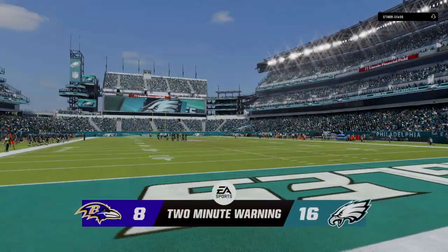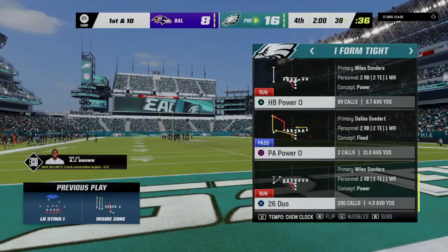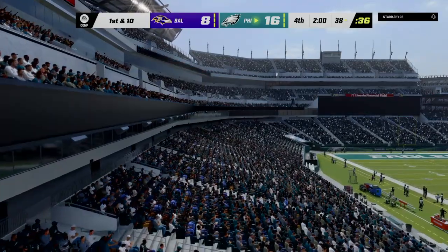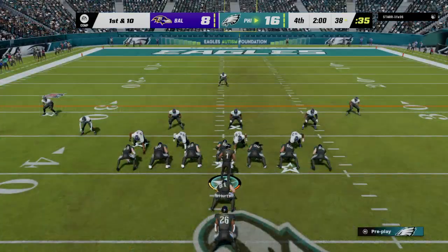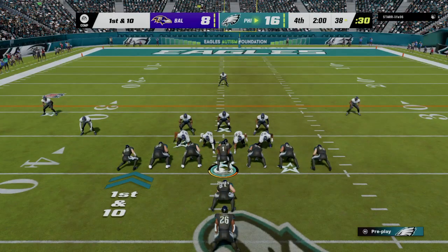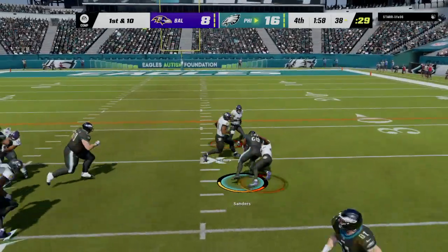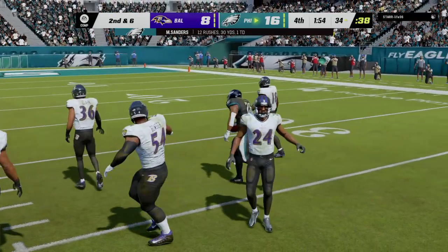Fourth quarter, down to the final 2 minutes, and we've got a one-score game. So it's Eagle football here as we get you reset. They've got a 1st and 10 as they look to try and finish this one off. We're not totally home free yet, but it's looking good as they come up 1st and 10. Another run here with Sanders. And he works his way forward to pick up 4 yards there. Second down.